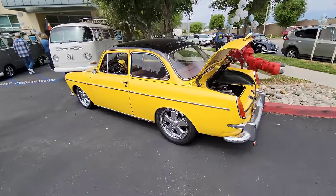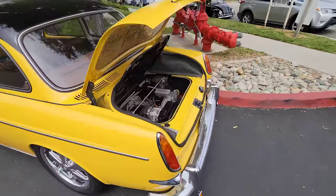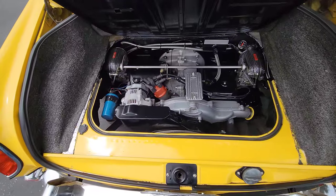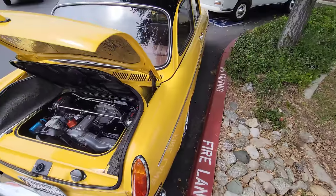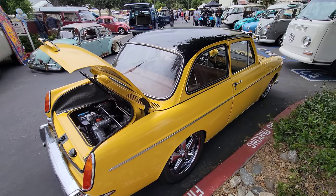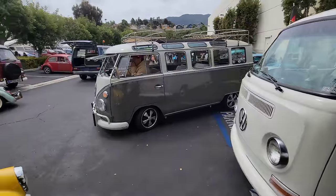I don't know if I filmed this or not. I put alternators on them now. It's really cool. This one has a lid that shuts, so some of them they leave them open, I guess. Kind of do either one with this. I think he's got enough bass.